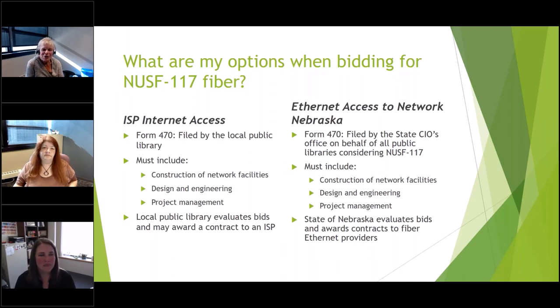I can go first. This is what I've kind of coined the library lead, which means that the library director or an appointed person will be taking responsibility for requesting the special construction or filing it with E-rate. So the Form 470 is filed by you, the director, or your appointed person. And as Christa mentioned, you need to include these three things in the bid response: the construction of the network facilities, the design and engineering, and the project management.